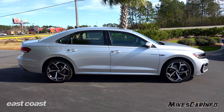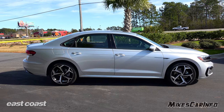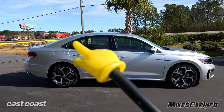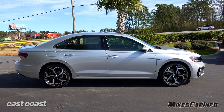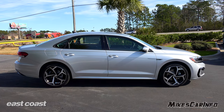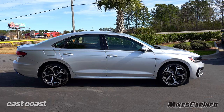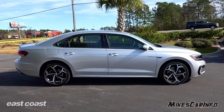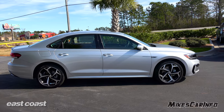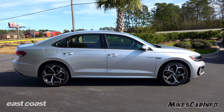Looking at the profile, you can see most everything is body colored except for the gloss black pillar here in the middle, which solidifies the glass. Now, one of the things you'll notice on this vehicle is the wheels really pop out. So the very distinct styling catches your eye. When I first saw pictures of this, all I saw was the wheels. The vehicle seemed kind of conservative compared to the wheels.